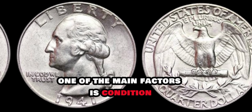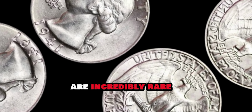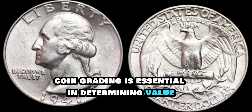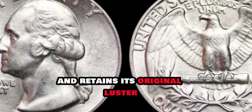One of the main factors is condition. Coins in mint state, especially those graded MS67 or higher, are incredibly rare and can fetch tens of thousands of dollars at auction. Coin grading is essential in determining value. An MS67 grade means the coin has almost no visible imperfections and retains its original luster.